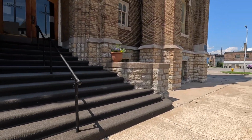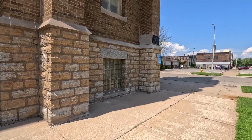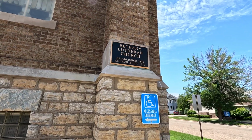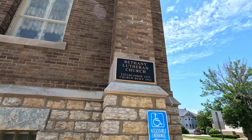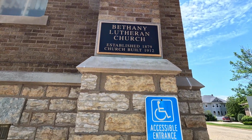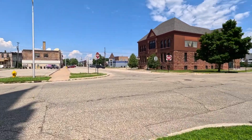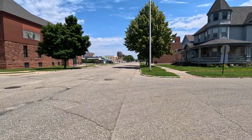All right. Oh, here we go. Okay, so this is Bethany Lutheran Church. Well, established 1879, but it was actually built here in 1912. So we got to cross the street. I'll get a better view of this from the outside. I just love old buildings.